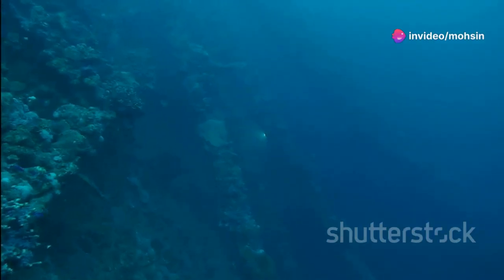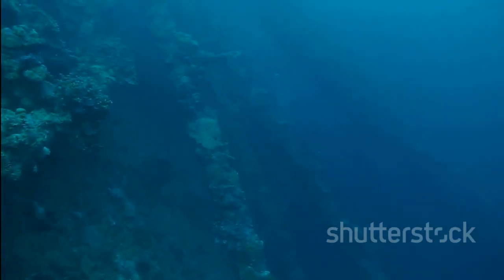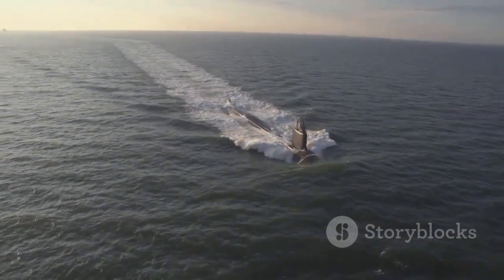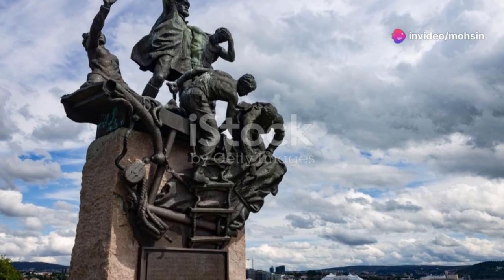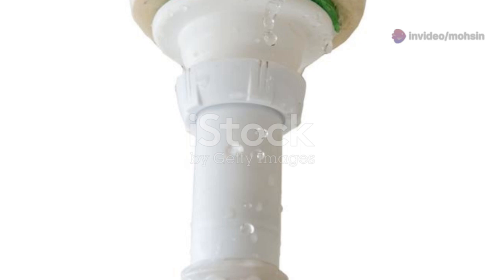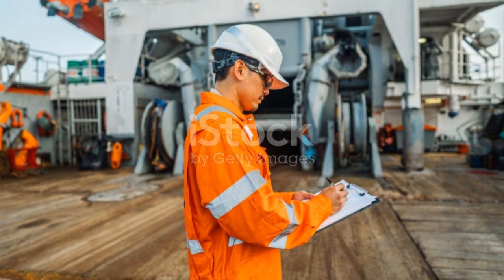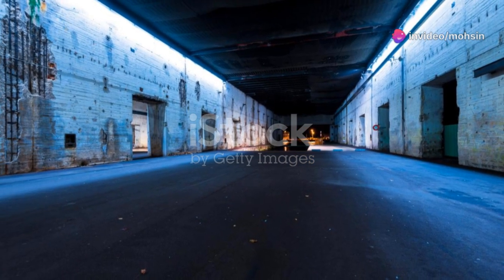However, the inherent risks of operating such complex machinery in an unforgiving environment sometimes led to tragedy. The loss of the USS Thresher in 1963, with all 129 souls aboard, was a stark reminder of these dangers. The disaster, attributed to a flooding incident linked to a piping failure, led to the implementation of the rigorous SubSafe program in the U.S. Navy, drastically improving submarine design and safety standards.